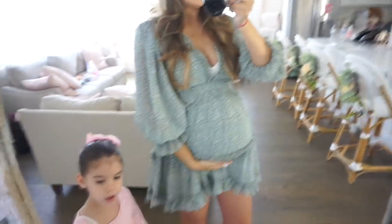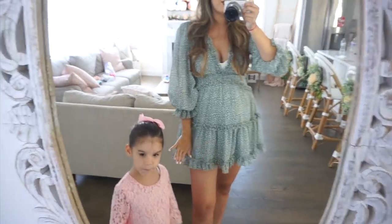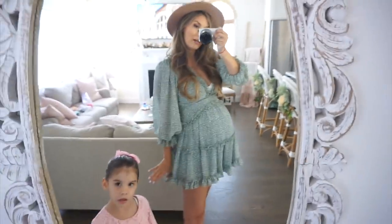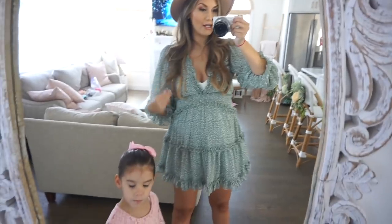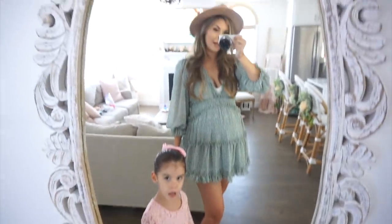And we have the bump. This is our 32-week bump now, getting big. Right now, it's a little on the short side just because, like I said, the bump. But once I'm out of this stage, I feel like I could definitely wear it come this summer. And then I wore it with a bralette because it does have an open back. I'm filming this week a pregnancy spring try-on, so this is actually going to be one of the outfits I'll share with you guys. And I'll have links and everything like that for you.